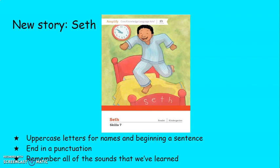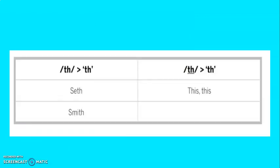Let's review what a sentence looks like. When we look at a sentence, they always start with an uppercase letter. Also, names start with uppercase letters. Each sentence ends in a punctuation, more than likely a period. And remember all of the sounds that we've learned to blend words that we don't know. Here are some words that we may not be familiar with. Seth, Smith, and this. These words have our newer sound, th and v.